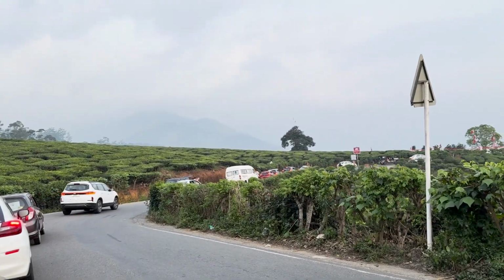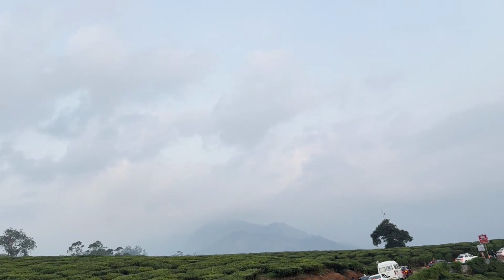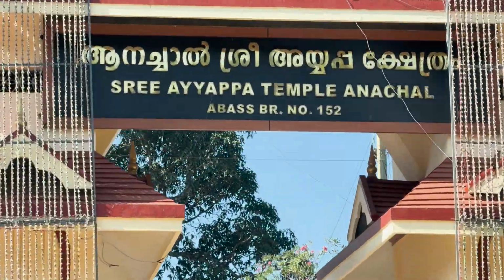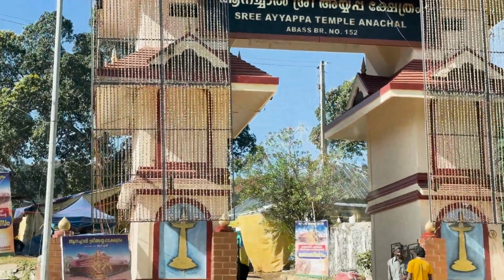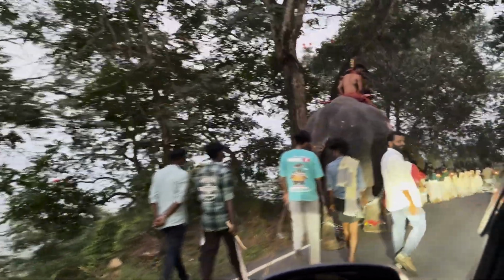On our way back to hotel, there was a lot of traffic jam and we got to know from the locals that it was the first day of Anachal Ayyappa Temple Festival, which is the second most celebrated Ayyappa festival after Shabarimala.